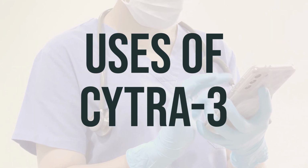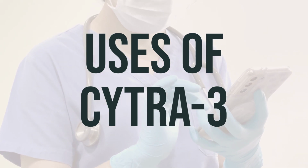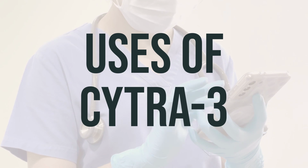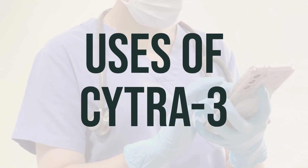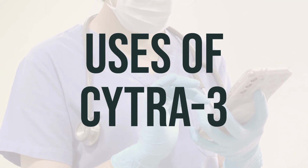Cytra-3 contains citric acid and citrate salts, which belong to a class of drugs known as urinary alkalinizers. Depending on your potassium and sodium intake, your doctor may choose a specific product for you. The daily dosage and optimal timing for taking Cytra-3 will be determined by your doctor.